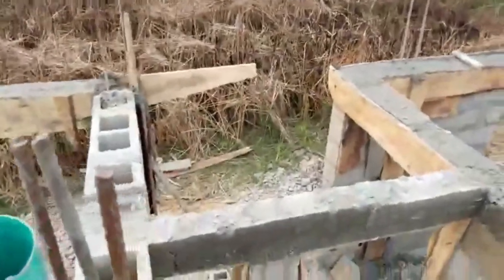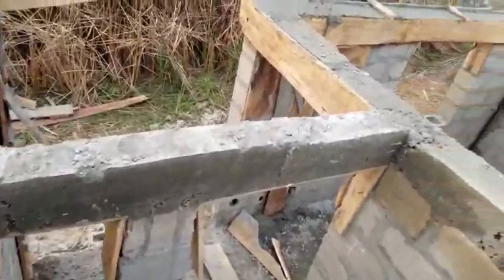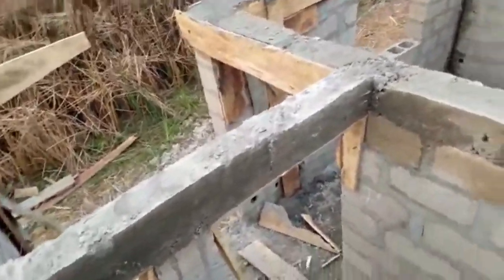Ready to go. Cut it, very done. It looks like pure ordinary cement. Very, very good mix.